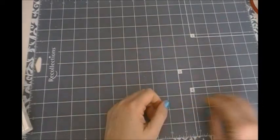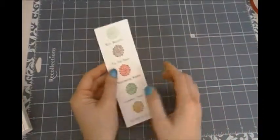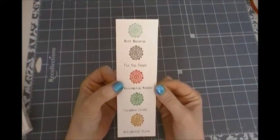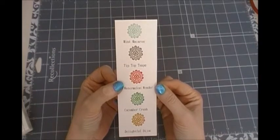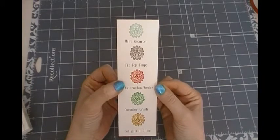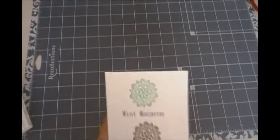So let me show you the new colors. I am so excited because these colors are beautiful. Take a look at these guys. Is that not the prettiest colors? It makes a beautiful palette, and I am so excited to be working with these. I really am. I've had a lot of fun working with these new colors. So let me introduce to you, I'll bring them up close to the camera so you can see one by one.